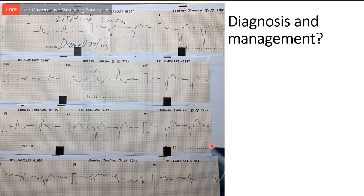Why are you worried? See, in a patient with a complete heart block, what will be the stroke volume? Is it normal or increased? Sir, it will be increased, because there are 2 to 3 atrial contractions, whereas the ventricle is contracting once. So the venous return will be more.